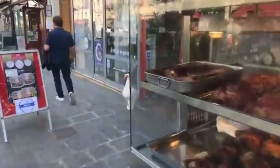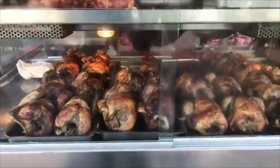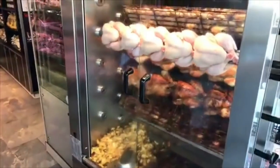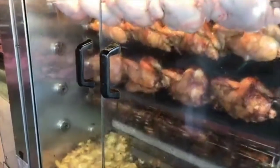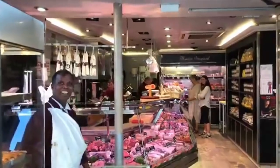So these are the classic rotisserie items that France is known for, the rotisserie chickens. Now, sorry if you're a chicken lover or if you're not a meat eater. Apologize for that. Bonjour. This is a pretty classic view. And if you're into that sort of thing, all of the drippings from the chickens that spin around for hours and hours end up dripping down onto the potatoes. Bonjour. Hello. Everyone's feeling very good today, very friendly.